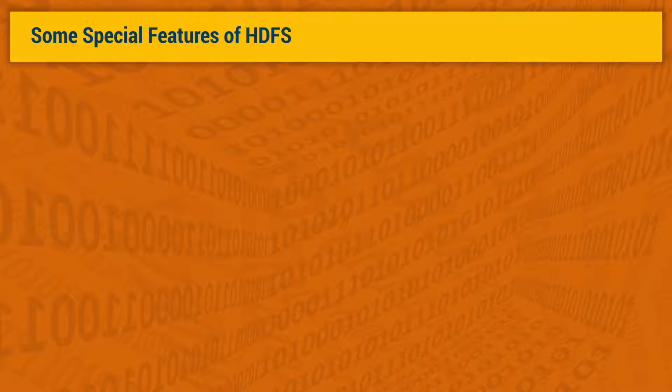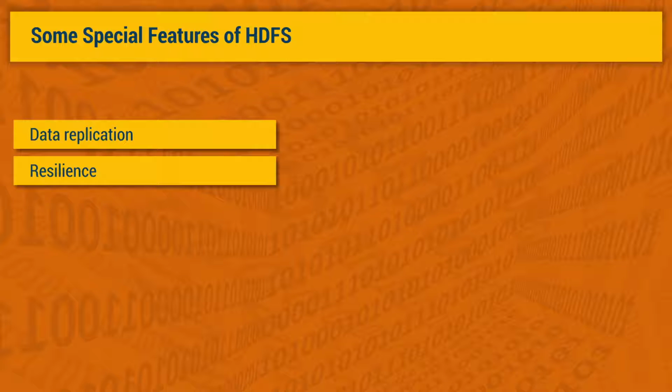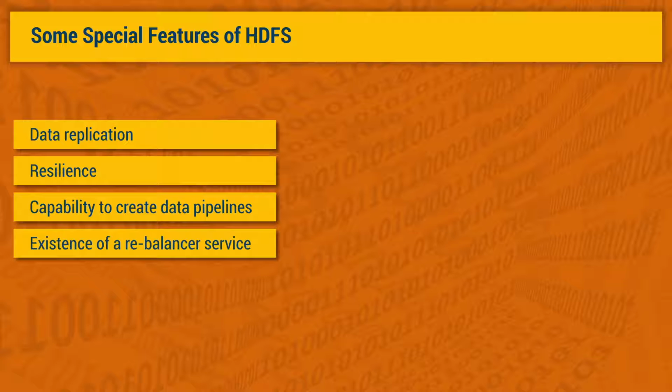Let us now look at a few special features of HDFS. 2 important features of HDFS are data replication and resilience, allowing client applications not to have to track the location of all the blocks. In addition, HDFS supports the capability to create data pipelines, which is an important feature of Hadoop MapReduce. A 4th feature is the existence of a rebalancer service that balances the data nodes on the basis of how full each set of local disks might be. The rebalancer runs while the cluster is active and can be throttled to avoid congestion of network traffic.